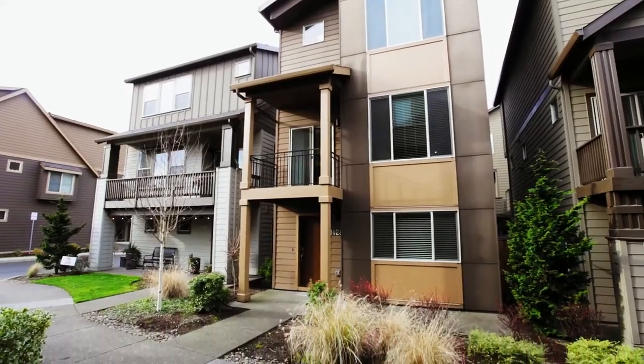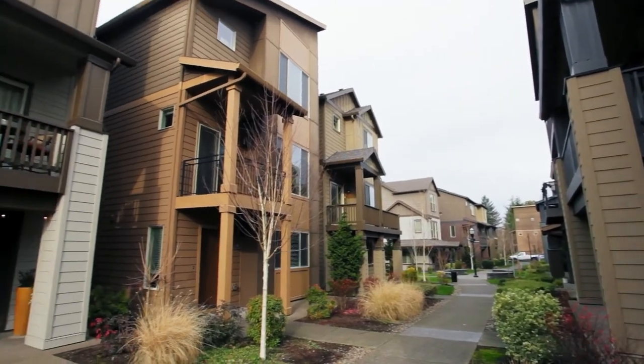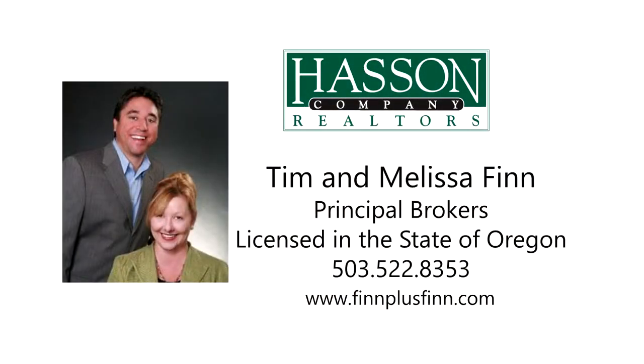A fabulous home in a great location. It's all here waiting for you to call home. This is just a preview. There's so much more for you to see.